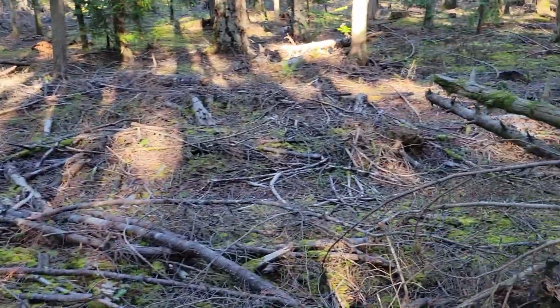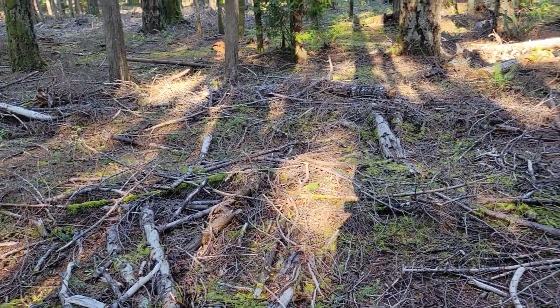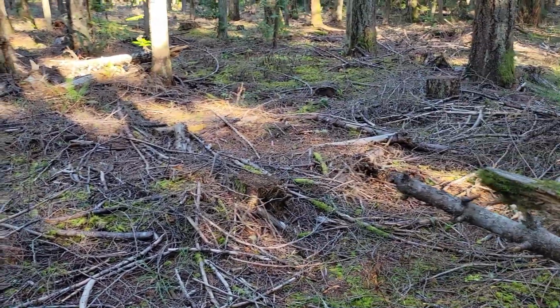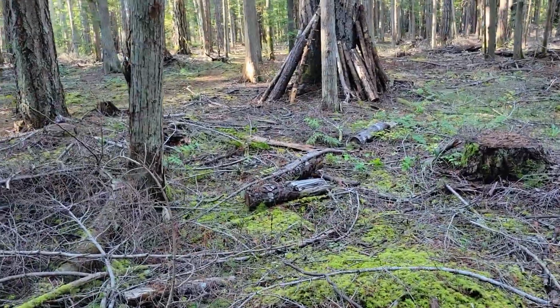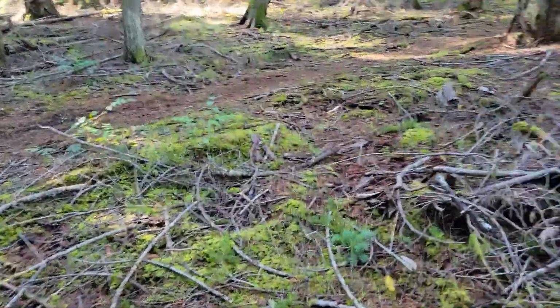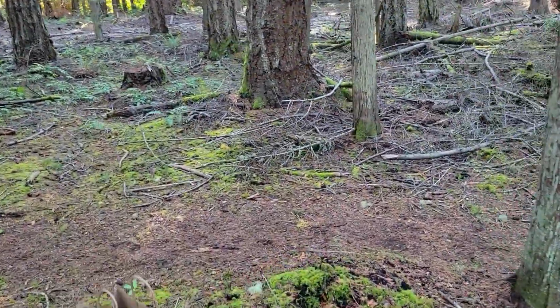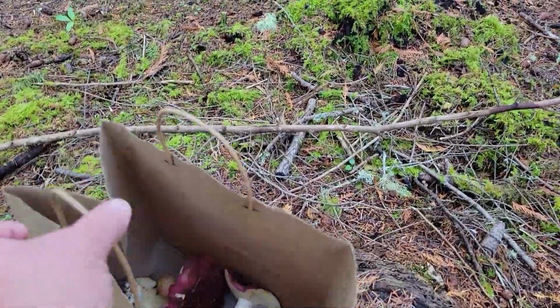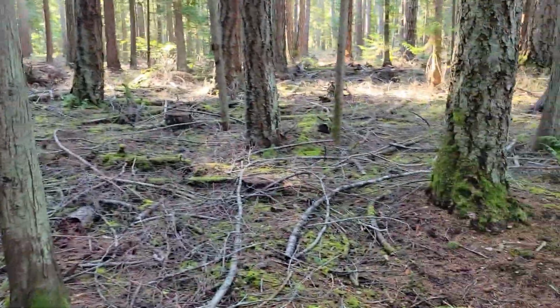So yeah, I don't think a lot of people use this yet. It'll be developed, and part of the purpose for development of this piece of land is actually foraging. So once that happens, more people will do it. But today, it's just you and I. So thanks for coming along.